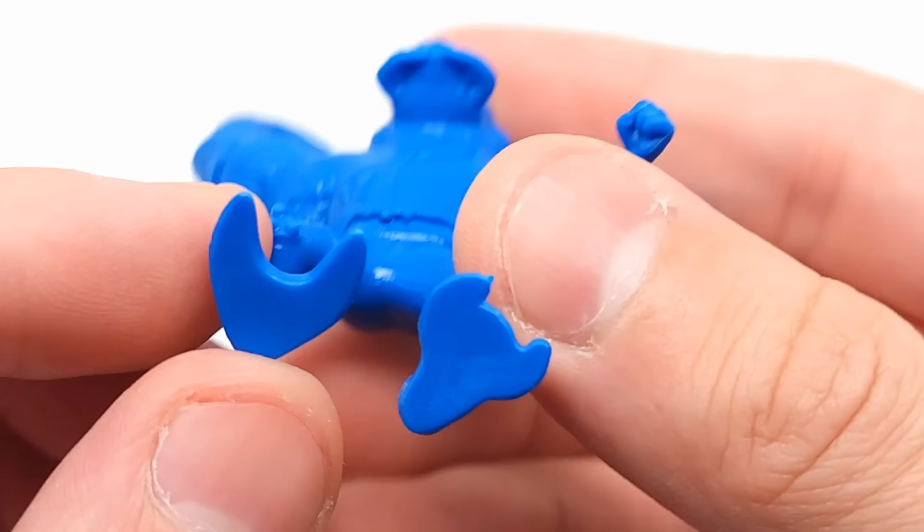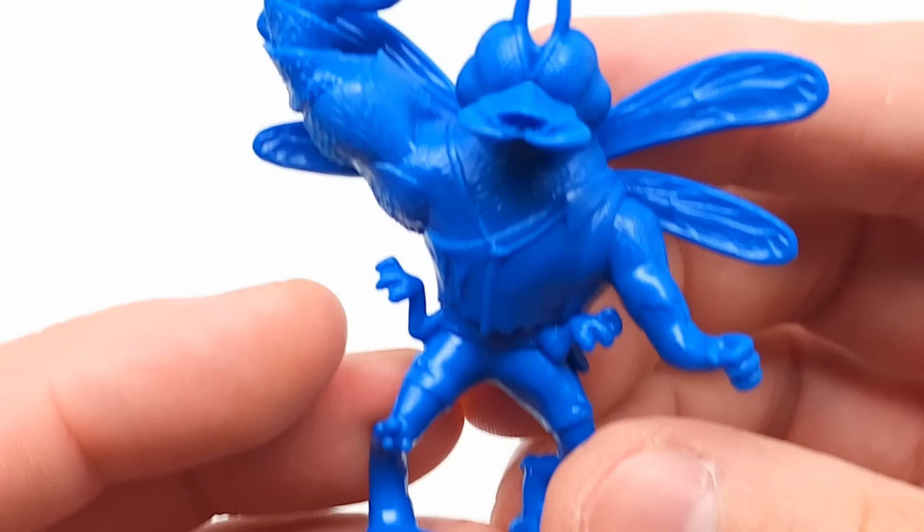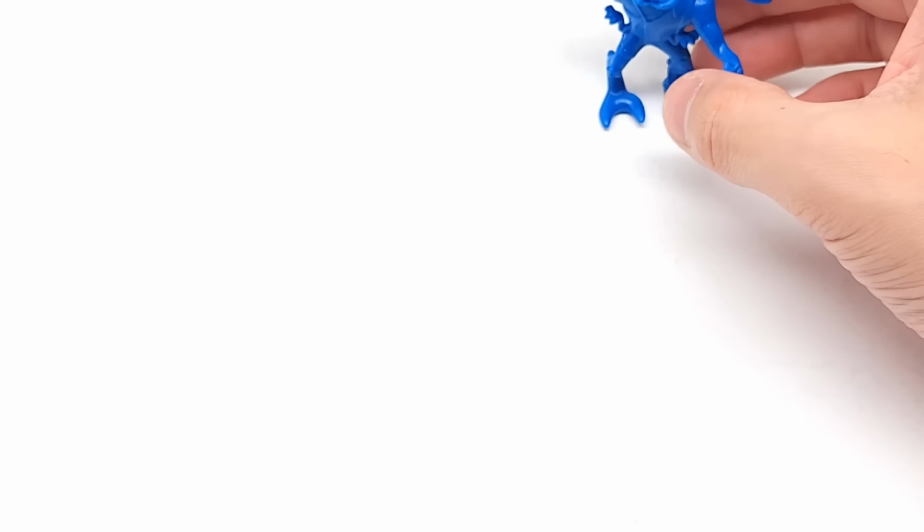His feet, looks like he's going to be able to hopefully stand pretty well, because they don't look even, but this is a great looking figure. Great job. Let's see, please stand, please stand, please stand. All right, good enough. There we are.